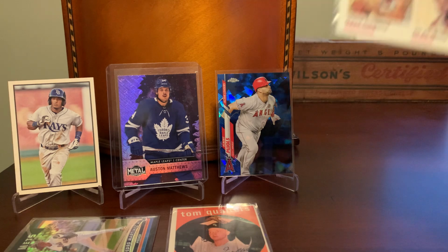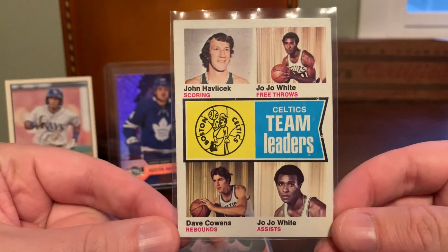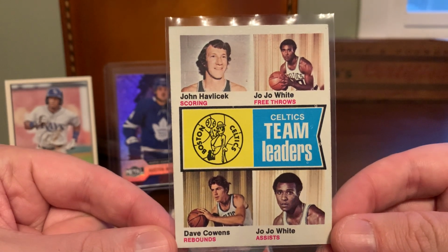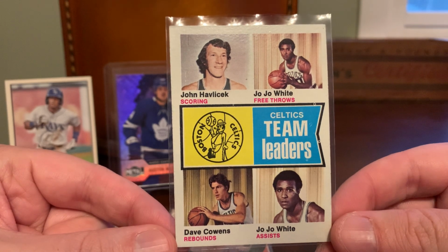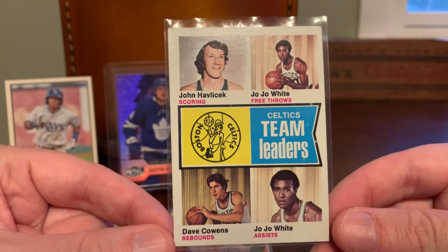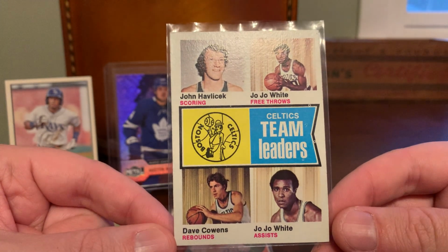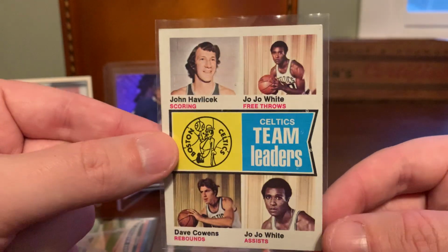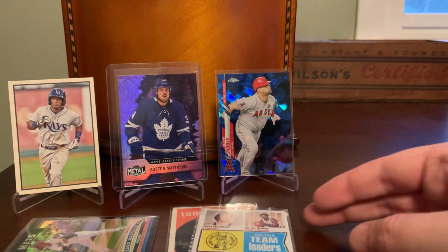Speaking of Z-Folio food, here's a basketball card that'll go right into that Z-Folio. Nice vintage Celtics team leaders here with John Havlicek, JoJo White, and Dave Cowens. I know at least 2 of these guys are Hall of Famers, maybe even all 3. My basketball knowledge is pretty poor. I'm the first one to admit that, but I do live in New England. The Celtics are my local team. Love this logo here, and just thought this would be a cool, cheap addition to the Basketball Z.